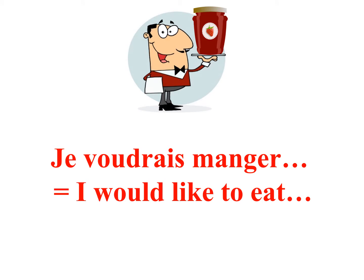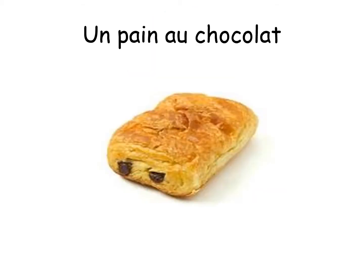Firstly, if you are going to order something politely in a restaurant, you will want to use the phrase je voudrais manger. So if you can try and repeat after me, je voudrais manger. So that's a really useful sentence starter, as it's a kind of a sneaky way of getting a little bit of a conditional future tense as well. I would like to eat. Je voudrais manger.